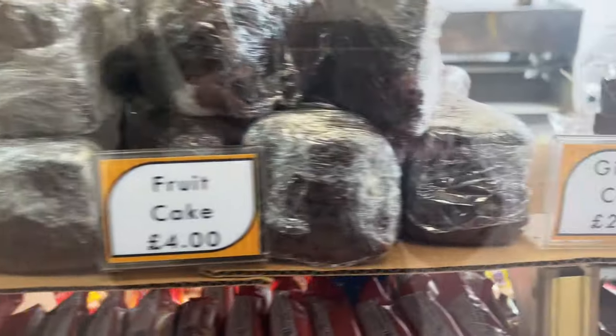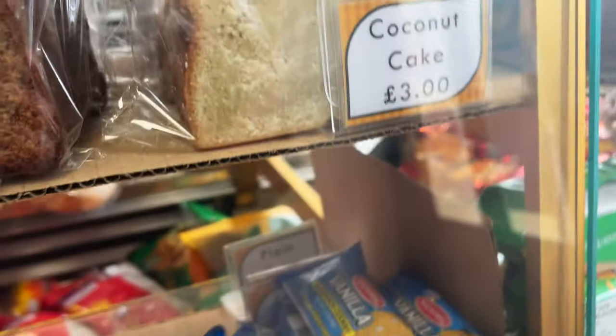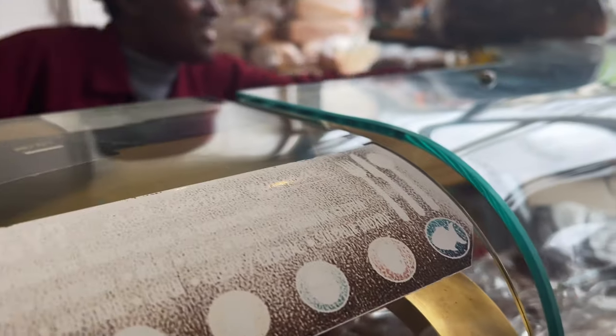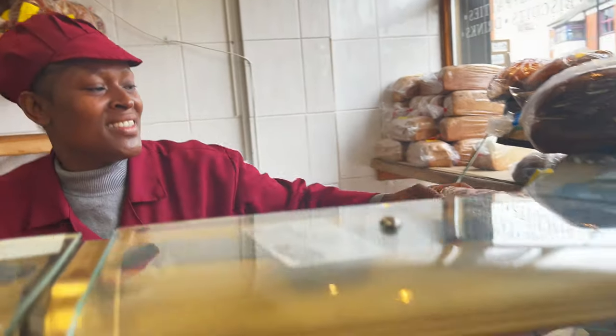Because there's even stuff here people is taking me. I thought I knew everything about Jamaican food, but boy, where's the coconut turn? Never seen that one there before. Okay, coconut in the middle. Okay, amazing. Look at that, people.